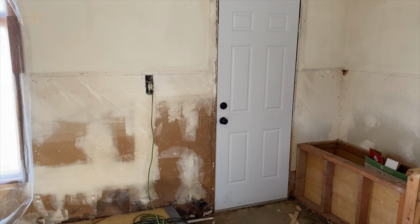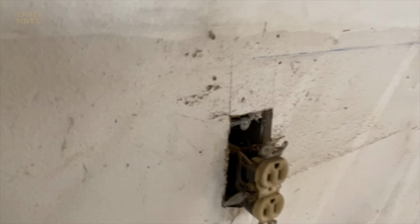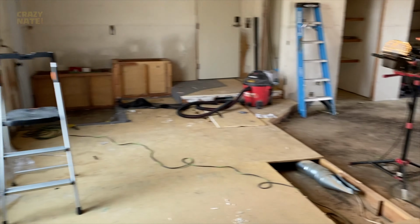Obviously, all the electrical outlets need to be replaced. Some of them look like they caught fire before. Some of them, the wires came loose in the back. There's even a few that were wired backwards.